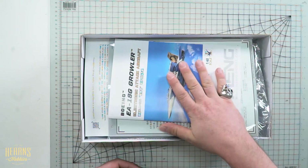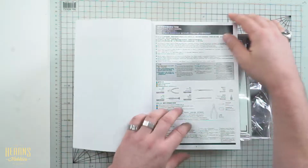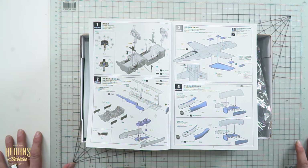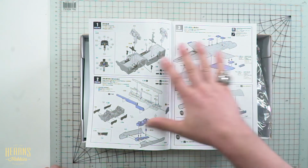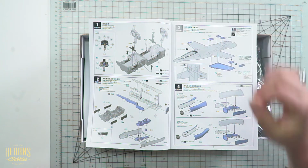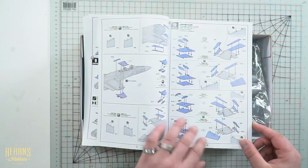I open it, and here are the instructions. Let's have a quick look at the instructions before we go any further. Now, another thing with Meng is the detail that goes into the instruction books, so that they give you assistance in the process of how you put it together. I like how this is colored as well, and color coded, so you can see individual parts where they go, so they stand out a little bit more, and it makes the process a little bit easier. Always a good thing, always a good thing.